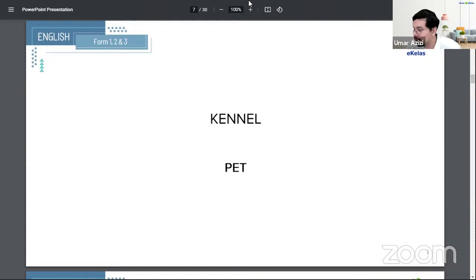Kennel, rumah untuk haiwan peliharaan. Kandang, but a big kandang. So we're going to go for a smaller kandang, kandang kucing yang kecil sikit. I'm not sure if in Malay there's a distinction between kandang besar and kandang kecil. So in this sense, kennel is a kandang yang kecil. Think of it this way: if you own a dog, then a kandang is a dog house, a small dog house. If you own a cat, a cage is a bit too big. If you think of it as a smaller cat cage, that's a kennel. So kennel and pet, those are the two words.